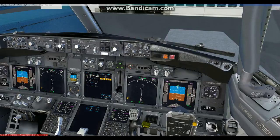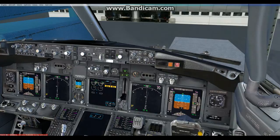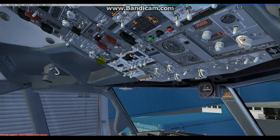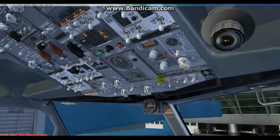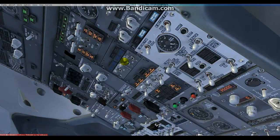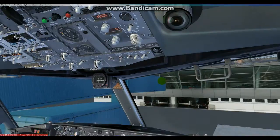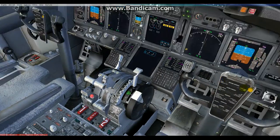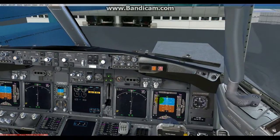Pre-flight checklist. Oxygen. Tested 100%. Instrument transfer and display switches. Normal, auto. Window heat. On. Pressurization mode selector. Auto. Flight instruments. Checked. Parking brake. Set. Engine start levers. Cut off. Double check that, please. I don't know why it says that. Pre-flight checklist complete.